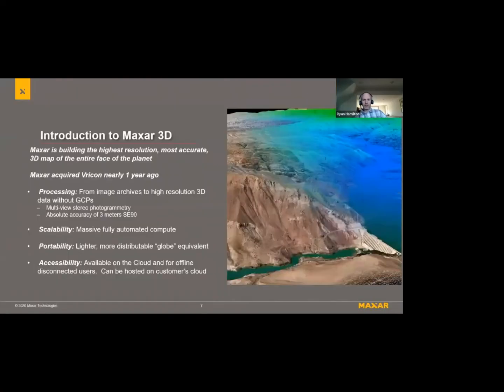So for today's presentation, I really want to focus on the Maxar 3D and elevation products. And to start, it's best that we give a little bit of a history lesson here and where this technology came from. Back in 2015, Maxar, who was then called Digital Globe, formed a joint venture with Saab and developed a company called Vricon. Saab's input to Vricon was the IP for multi-view photogrammetry that's able to take a deep stack of imagery and produce 3D from those images, while Digital Globe, or Maxar's contribution, was the image archive library that I mentioned earlier.